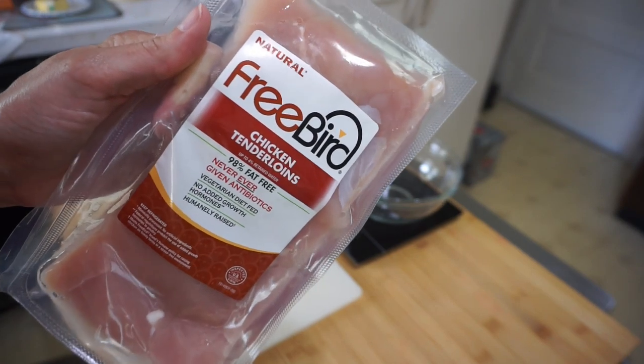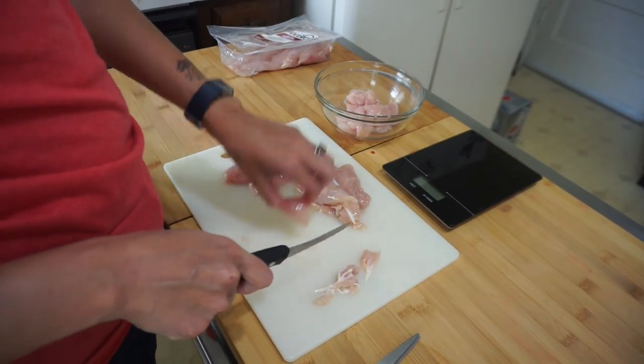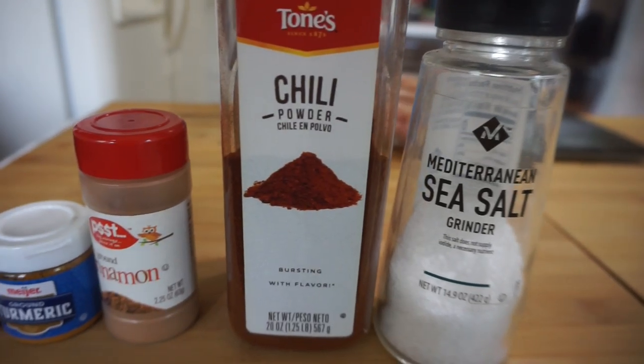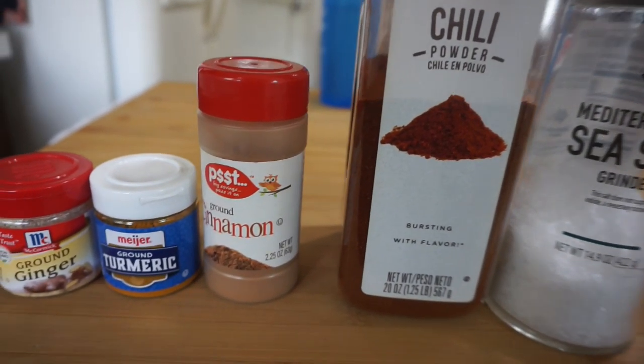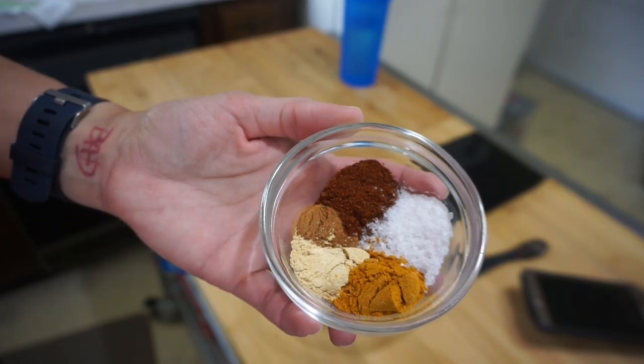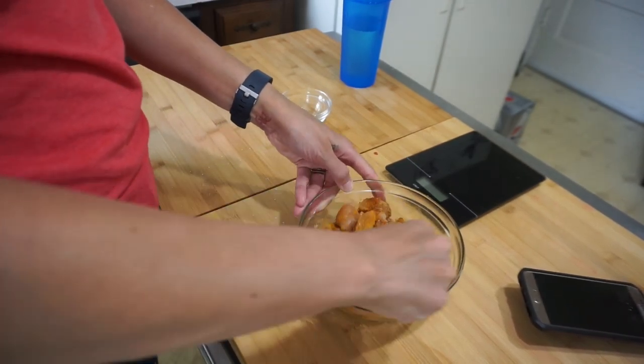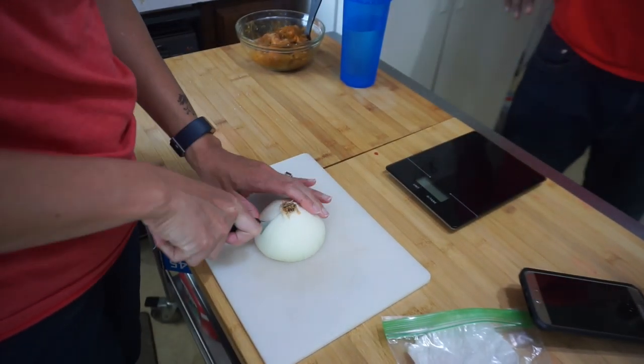Okay guys, starting off the meal prep, we have Keto Connect's butter chicken. I am taking some chicken breast tenderloins and cutting them up into small chunks. Next up come the spices. I added all the spices to the chicken and mixed it around until it was all coated.